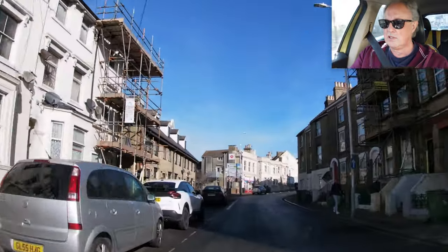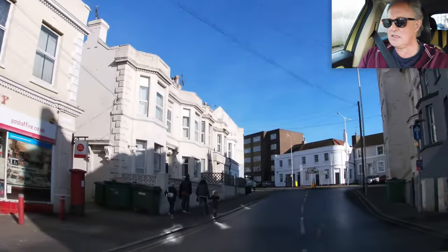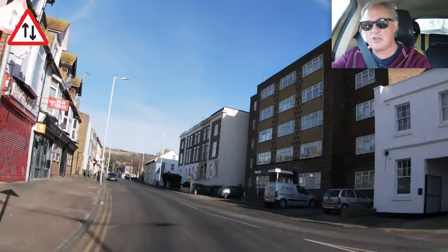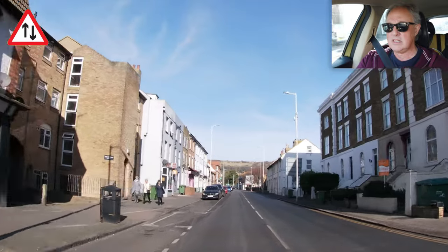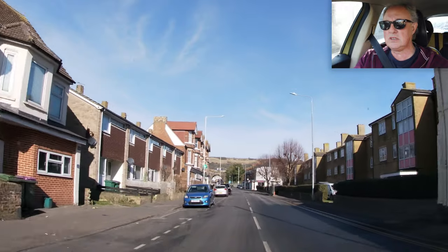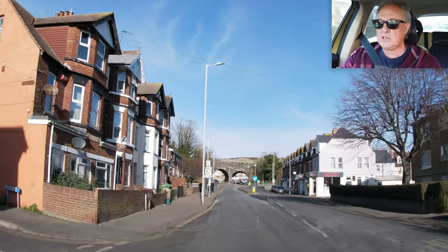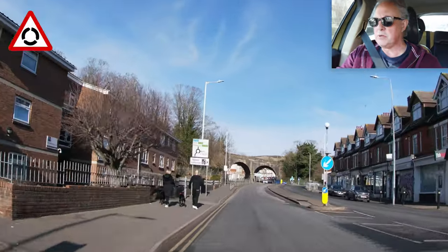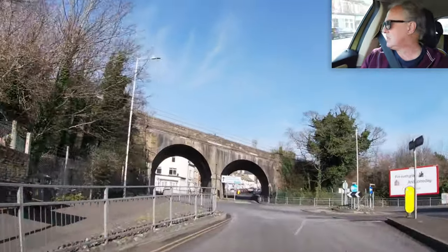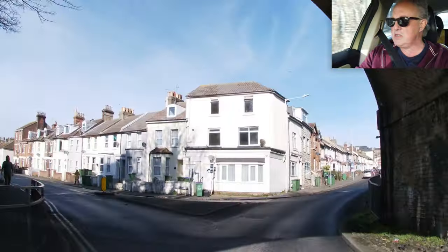Take the left-hand lane, okay. Still all one way. Now it's two-way traffic. We saw the sign. So back onto a normal two-way traffic road. At the roundabout, take the first exit. First exit off. So we're going under the bridge then. Have to indicate because we need people to know what we're doing, right?